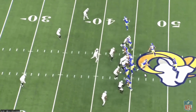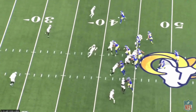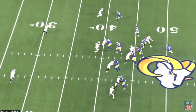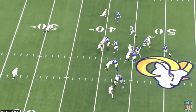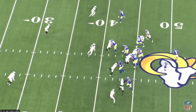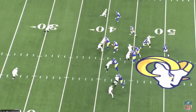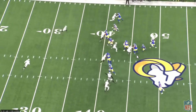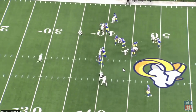Now, this is a loss, but I love what I see from Akers on this play in terms of his movement skills, because you're going to see this mismatch here with the edge defender against the receiver getting penetration right here. But watch Akers. See how he's able to flip his hips right there downhill that well? Look at that. That's a very efficient flip of the hips.